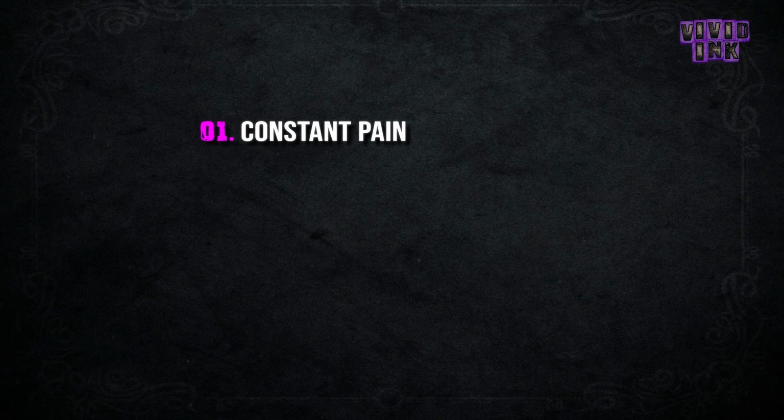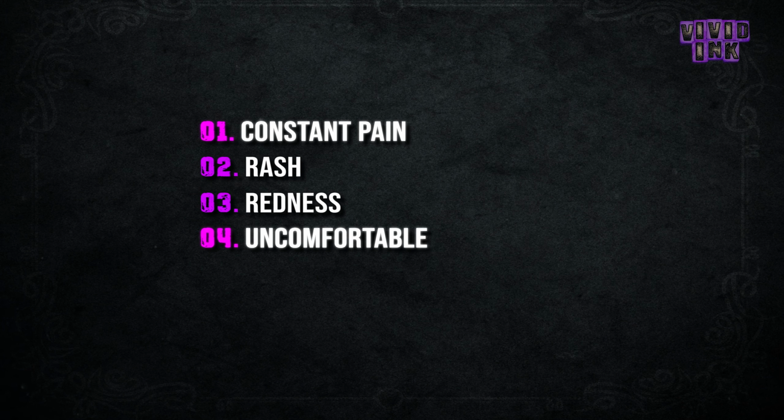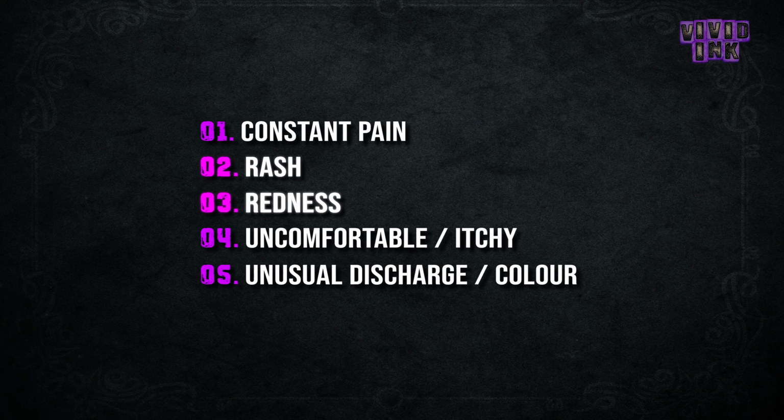Infections will generally have one or multiple of the following symptoms and issues. Constant pain in the area, a rash, redness over that normally seen in a fresh tattoo, skin which is super hot, really uncomfortable and itchy, an unusual discharge colour and smell, and generally a really angry appearance. If your tattoo is showing these symptoms, it could be that you have a tattoo infection.